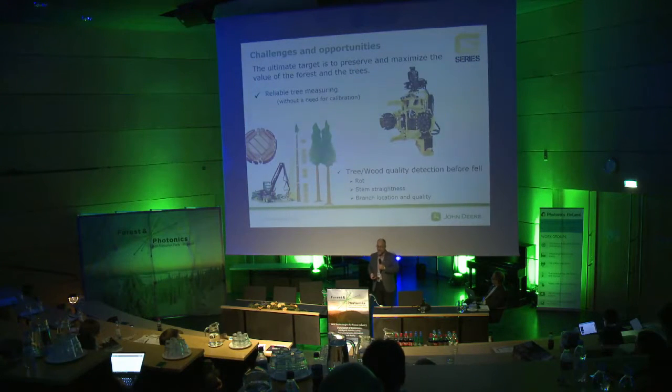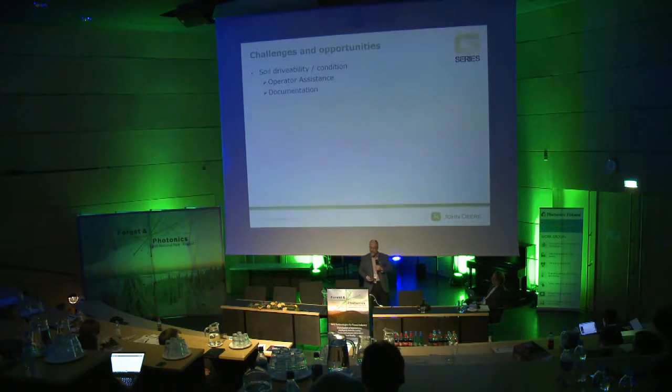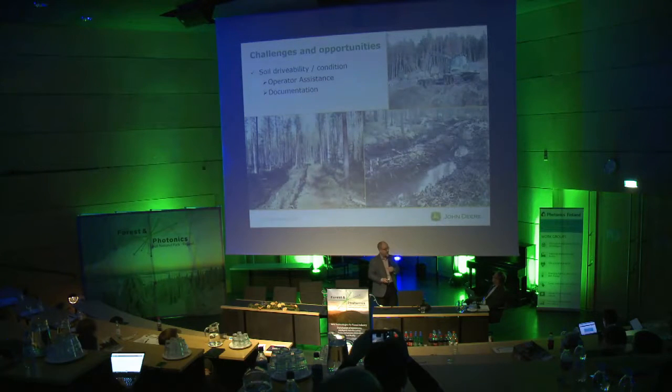Then the other thing is that we would like to be able to know the wood quality even before it's felled. So is there rot? What is the straightness of the stem, and what is the location of branches and quality of those? Then forest density before and after operation. That is what is needed nowadays. And soil drivability and condition, and this can be utilized for operator assistance and documentation for the forest owners and so on.